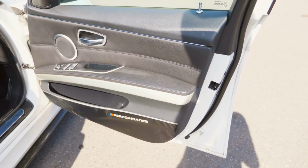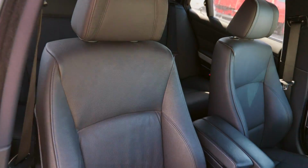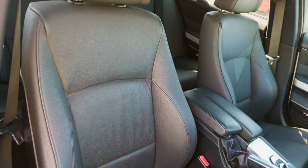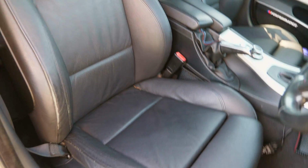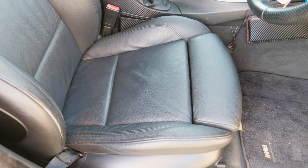Interior has no bad smells in it. It does smell like the air freshener, but I like that smell. Seats here in good condition. The auction sheet said that they were worn, but the amount of wear on the seat is not too bad, and because it is leather, you can repair it.